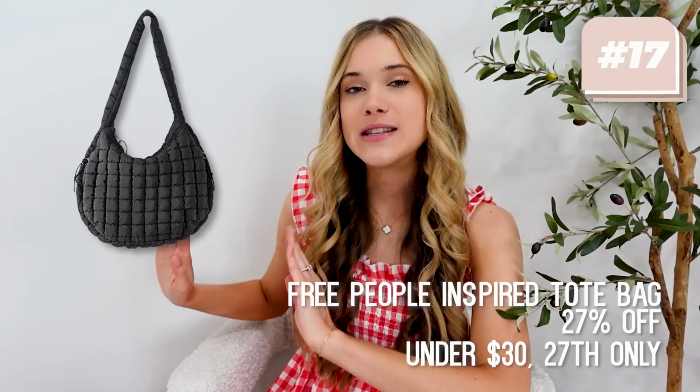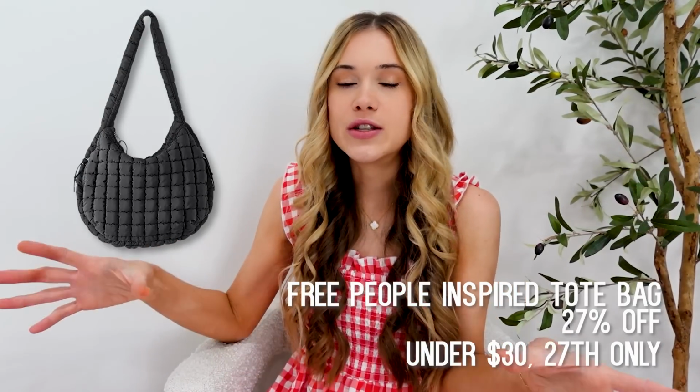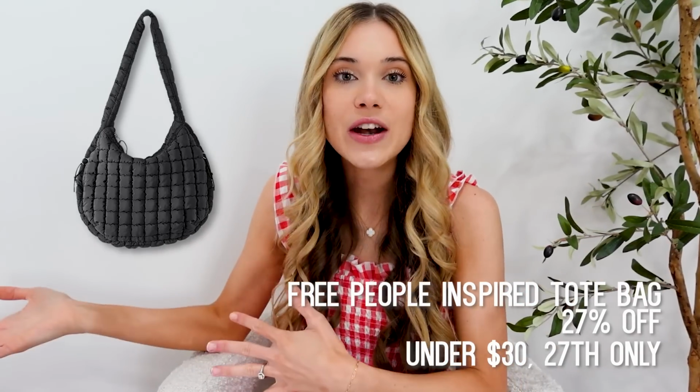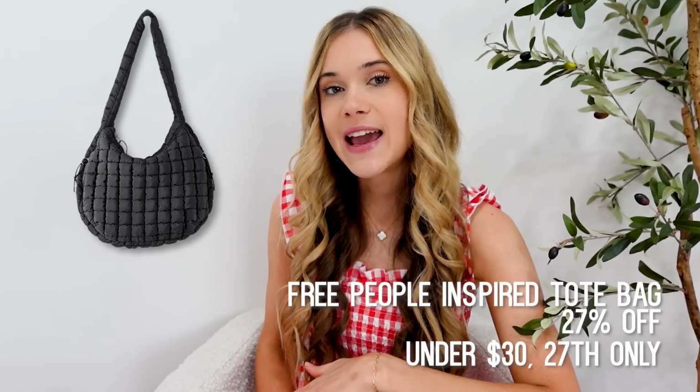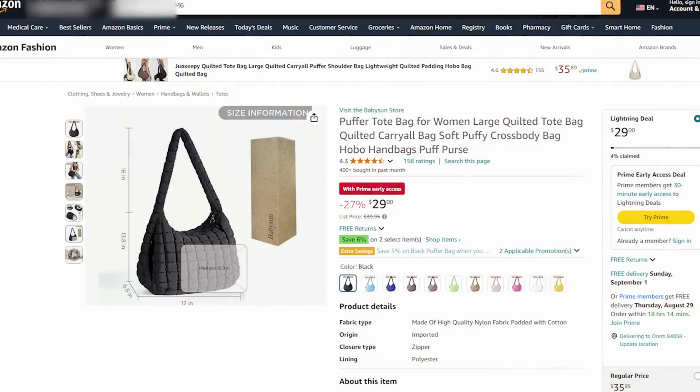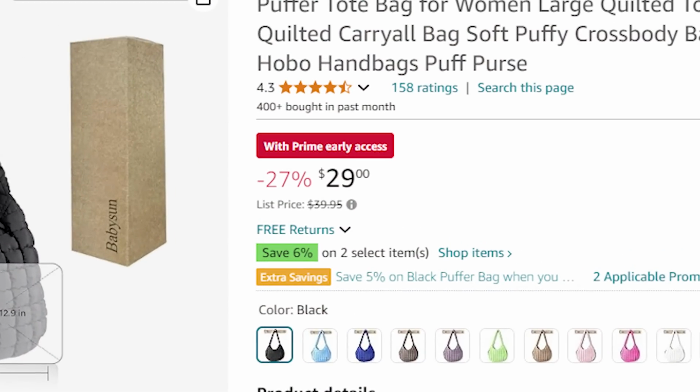And speaking of expensive looks for less, this Free People inspired tote bag. This is a versatile bag that works great with all ages, whether you're a teenager or your mom, etc. 27% off today, bringing it under $30. Does come in a wide range of color options, and I love the fact that it has a full zip over the top. That way things don't spill out.